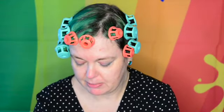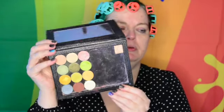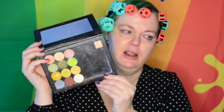And these are some of the shadows that I have here. I have this other empty palette here, and one lonely Natasha Denona single, and then I have these beautiful shades here from Makeup Geek. So I thought we could do a little look, get ready with me while I'm waiting for these to dry, and maybe talk about what we think is going on with the makeup world.